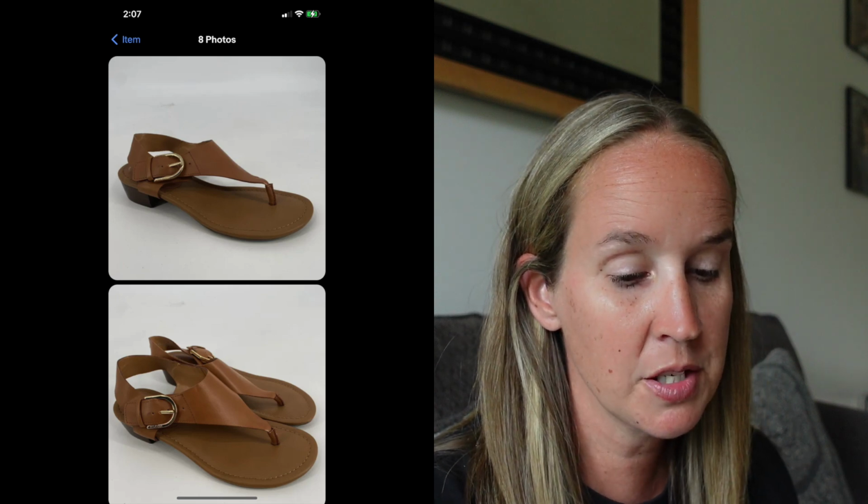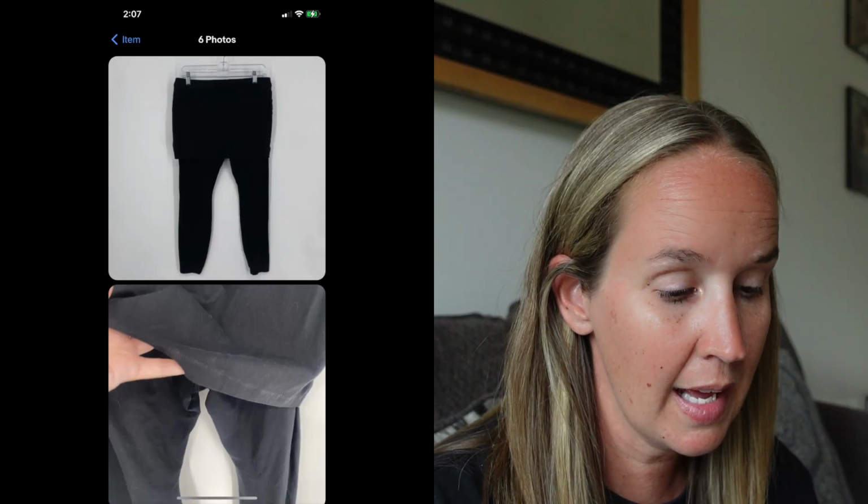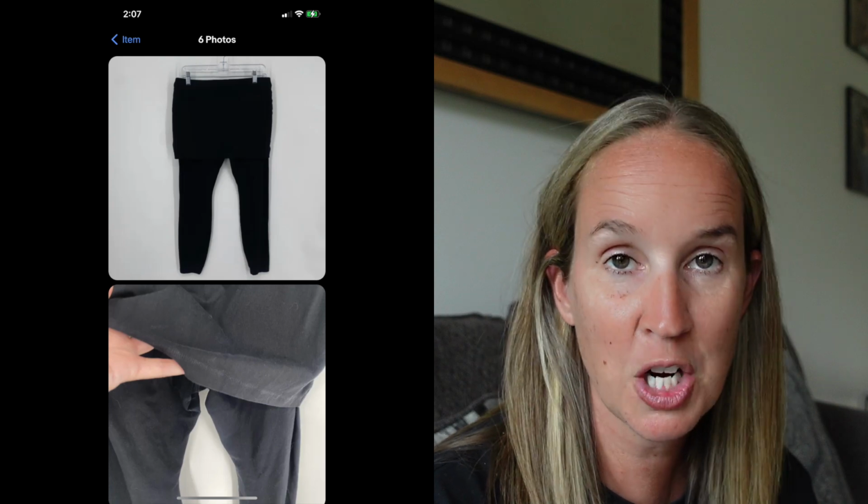I sold these cabbie skirted leggings. I always sell these fairly well. I don't feel like they sell as high as they used to, but they still sell pretty well. And these were in a size medium and they sold for $25. That is it for eBay. We will move on to Poshmark last.